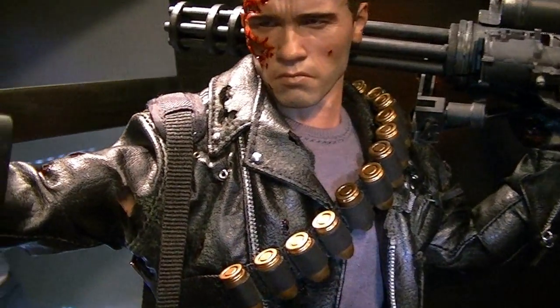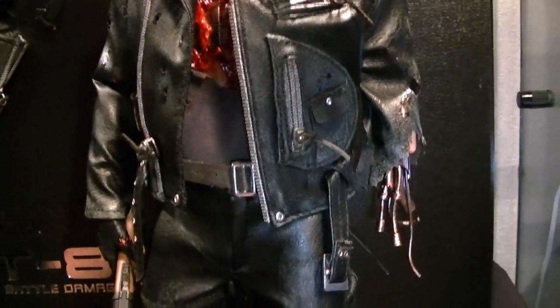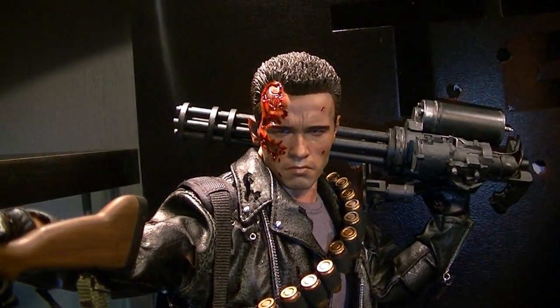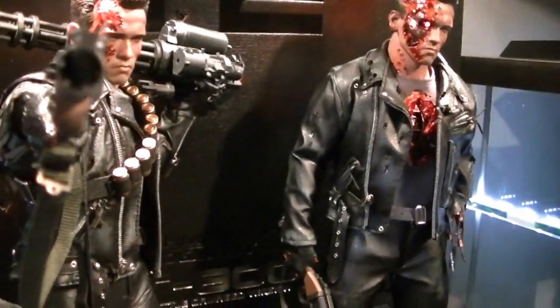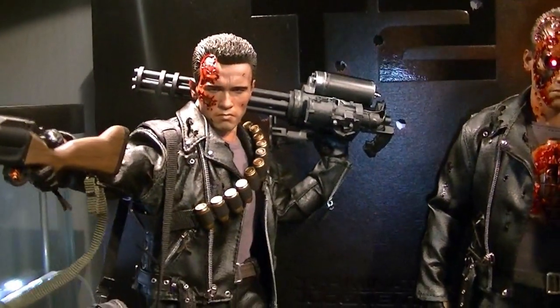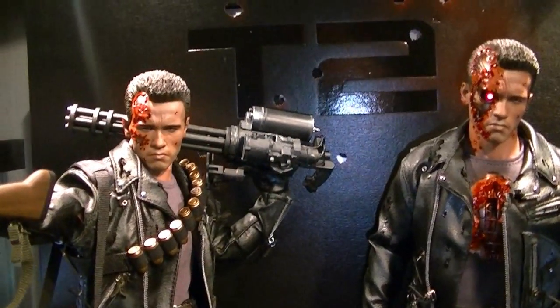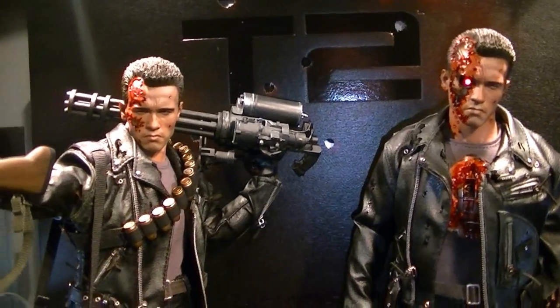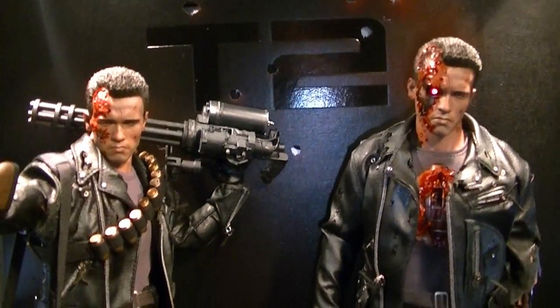That is the battle damaged coat with the long sleeve. Obviously on this one it has the ripped sleeve so you can see the battle damaged arm. This is wearing the lesser damaged head, and I am using the battle damaged hands, but like I said, I will make it clear to you what's what. I knew somebody would ask me, does the coat fit the DX10? Would the head fit a DX10? I know somebody had asked because I asked that myself, and it does.